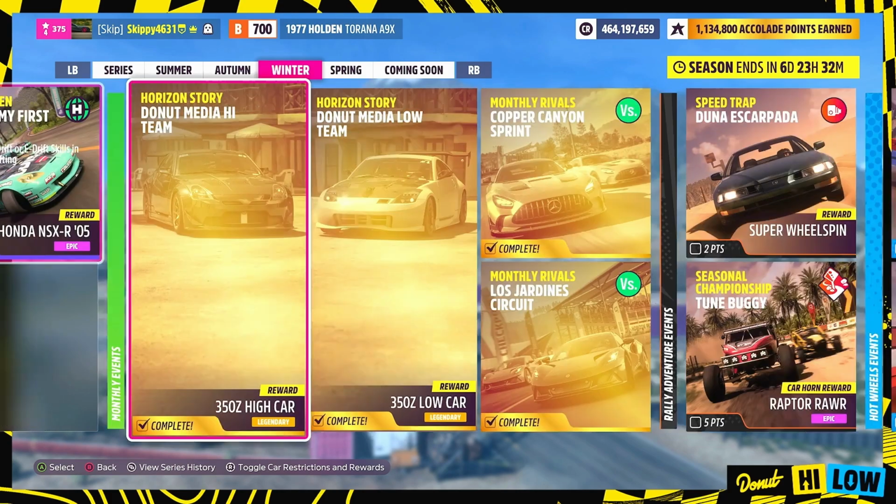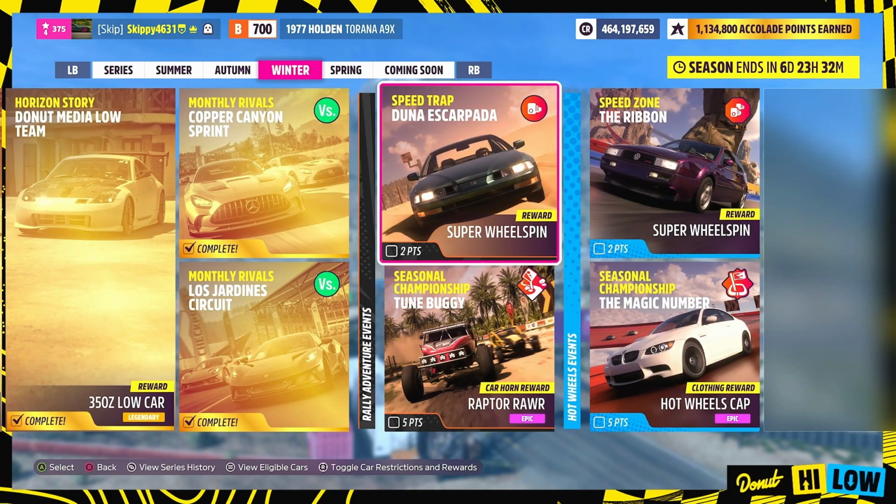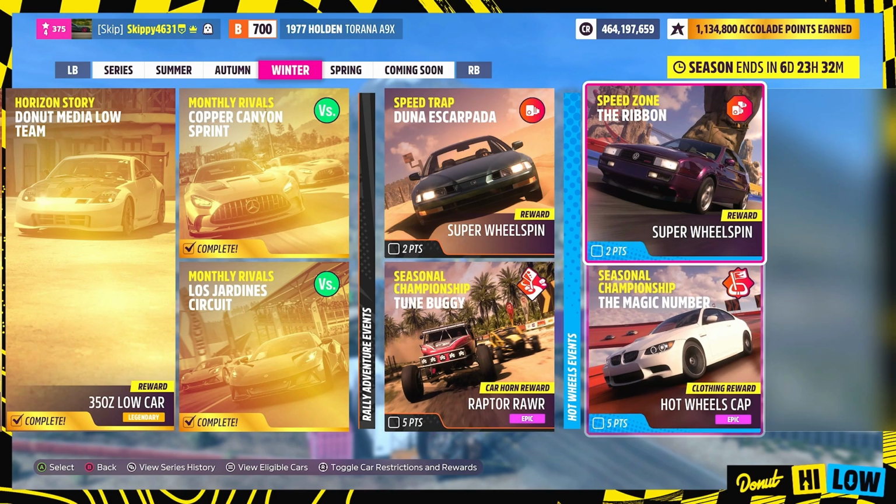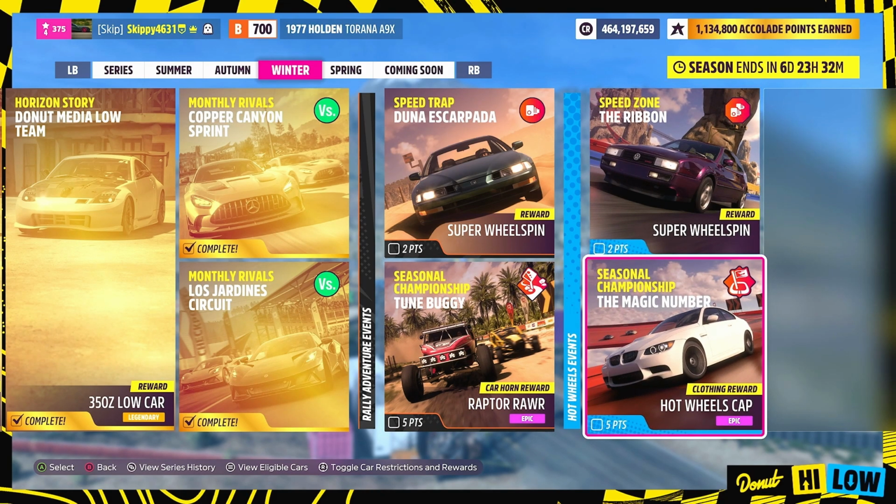Moving on to the DLC rewards, Rally Adventure events, 1 Speed Trap, giving out a Super Wheel Spin, and 1 Seasonal Championship Tune Buggy, giving out the Raptor Raw car horn. Finally, Hot Wheels events, 1 Super Wheel spin for completing a speed zone and 1 Seasonal Championship, the magic number, giving out the Hot Wheels cap clothing item.